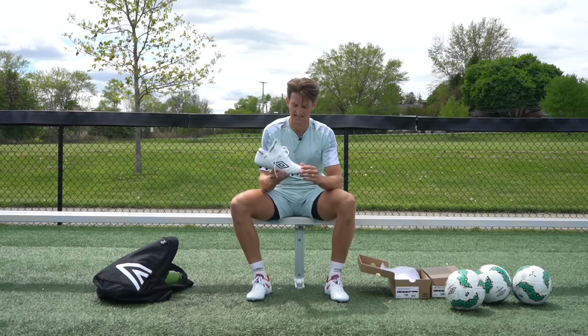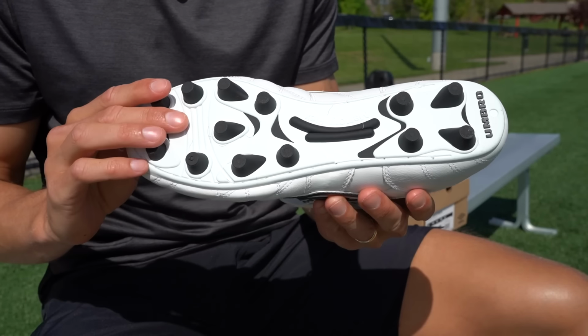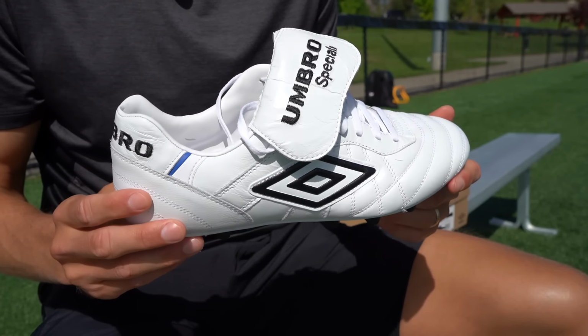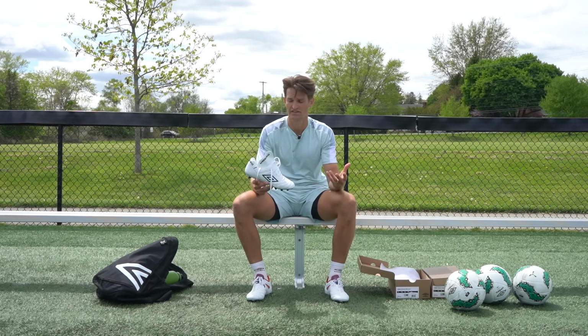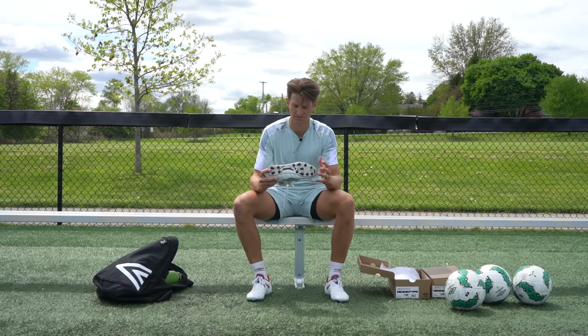Build quality is fantastic. I can imagine these are going to last you a very long time. If you look underneath the sole plate, you'll realize that the sole plate is stitched to the upper. So that's really going to help increase the lifespan of these boots, especially if you're playing on AG where it's really abrasive and the sole can separate from the upper. You might have experienced this yourself. You're probably not going to experience much of that in the Specialis just because of the build quality.